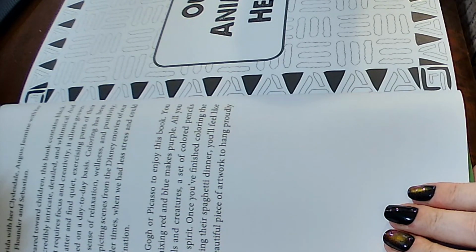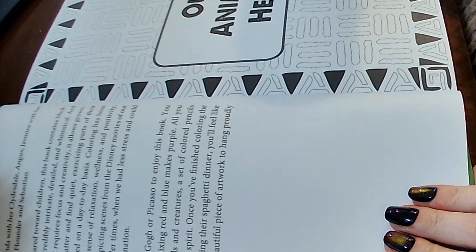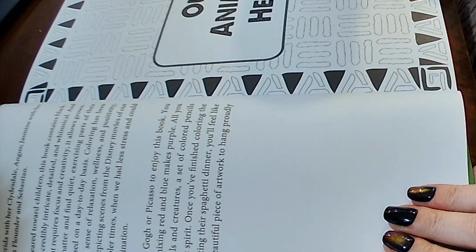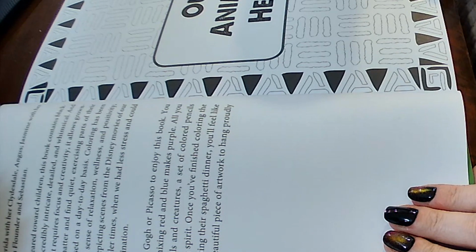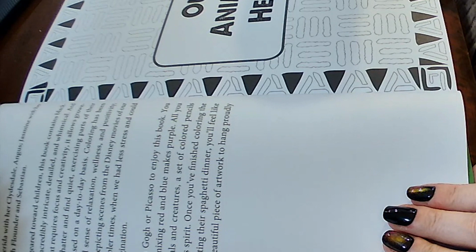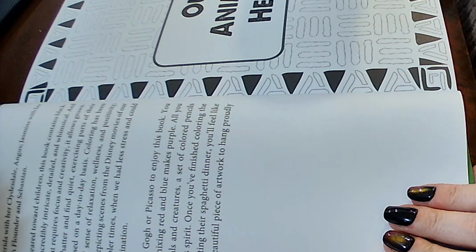Unlike coloring books geared toward children, this book contains black and white artwork that is incredibly intricate, detailed, and whimsical, and because coloring is a task that requires focus and creativity, it allows grown-ups to ignore the internal chatter and find quiet, exercising parts of their brains that aren't typically used on a day-to-day basis. Coloring has been shown to promote an overall sense of relaxation, wellness, and positivity. And the images themselves, depicting scenes from Disney movies of our childhood, remind us of simpler times when we had less stress and could spend hours in the world of imagination.